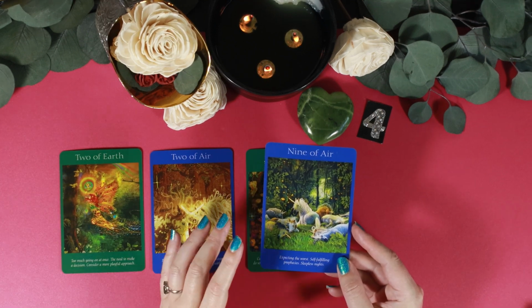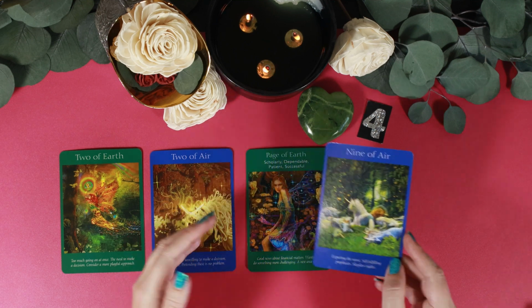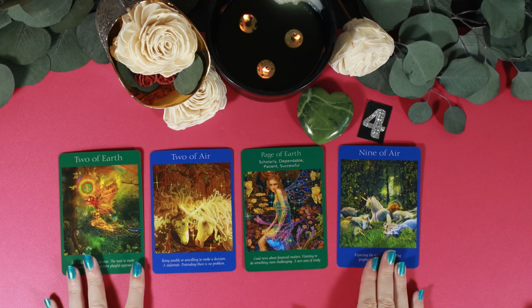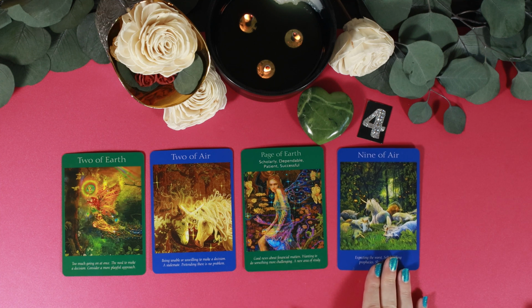So what happens with these self-fulfilling prophecies is when you're focused on the negative, it's kind of what I was talking about with this Page of Earth. Just look to where you want to go. Don't look where you don't want to go. Look to where you want to go. It really is that simple.